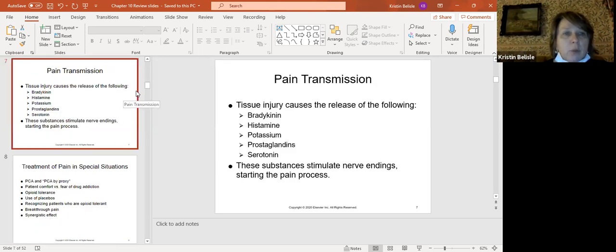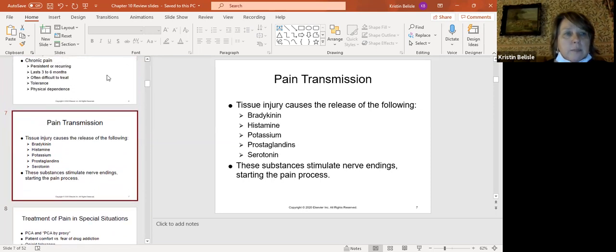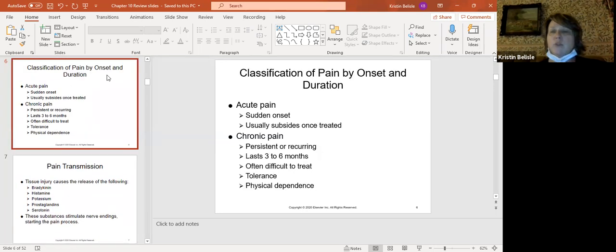I'm going to go back up one more. I want to go back up to that one again. Make sure you understand that. If you have a scenario and they're talking about a person that's been recently injured and has horrible pain, that is an acute pain. If they've had it long term, they might have chronic pain. And with chronic pain, we have to take a lot of different things to treat it, and they don't always get rid of their pain completely. Also remember that 3 to 6 months is our key term there. So 3 months and greater, we're looking at chronic pain.